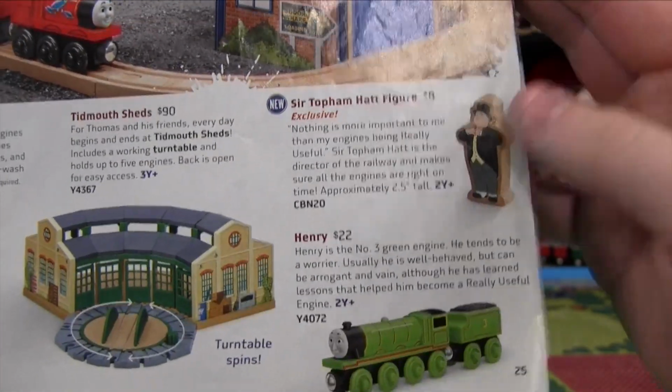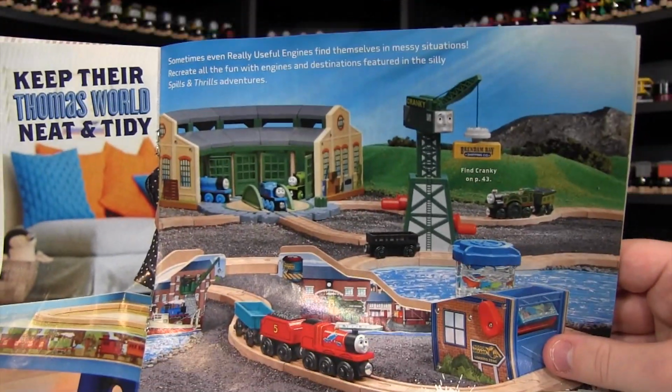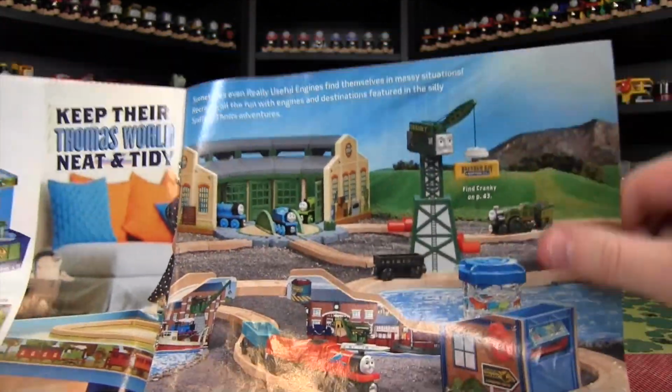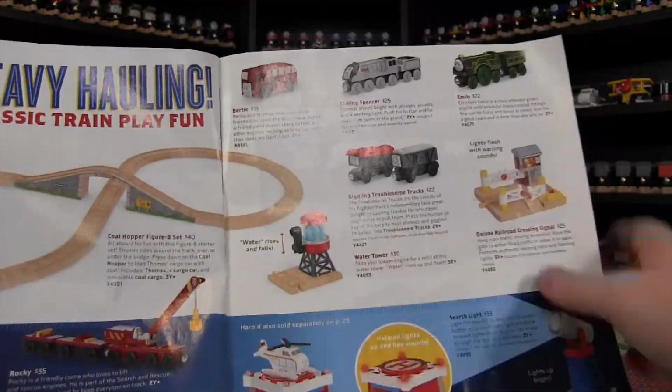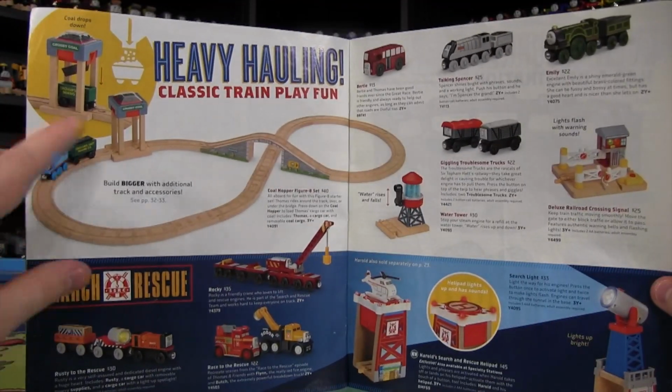Henry was 22. I always saw these engines for 25. I think they're being kind of generous on their pricing there. So yeah, I'm more obsessed with the really cool pictures they have, and the sets or the photo shoot they did with some of these items. We get into some more classic items like a Figure 8 here.